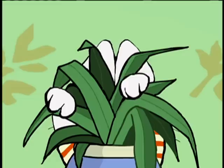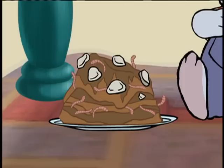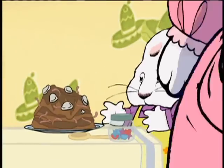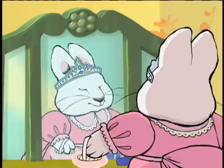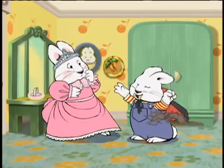Ruby and Max. Max and Ruby. Ruby and her little brother Max.